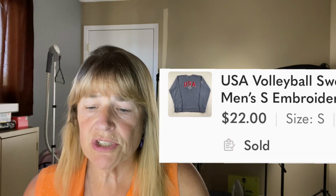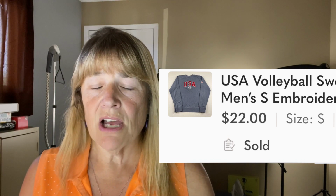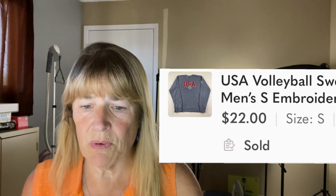All right, so on Poshmark, starting with the USA volleyball sweatshirt, men's small. I think we showed this in one of our last haul videos. It's a really nice sweatshirt, very clean, very soft. Maybe used once or twice, I'm not quite sure, but it was huge. In the haul we thought it was maybe a woman's large, and then it said small. So I said it's got to be a men's small, or volleyball players are built different. It was a good size for a large, I think. $22 on that. I was happy.